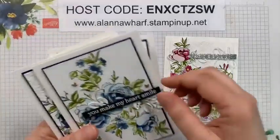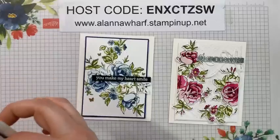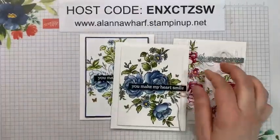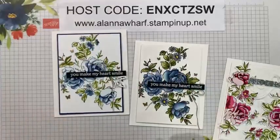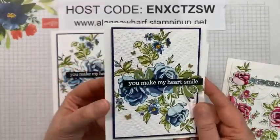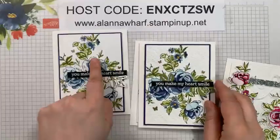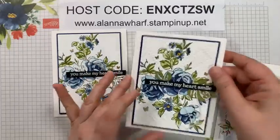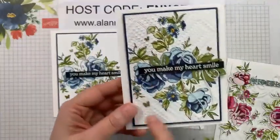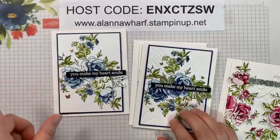So I'll show you real quick the first few cards in the series. These 2 are the ones that I am making with my stamp club. These 2 here. And then on our first day, so day number 1 of the Facebook Live series, I created this one, which is very similar to this. I just stepped it up with the extra step of the embossing folder, and then I colored the centers of the flowers with an alternate color than the few that I was using with the mask.